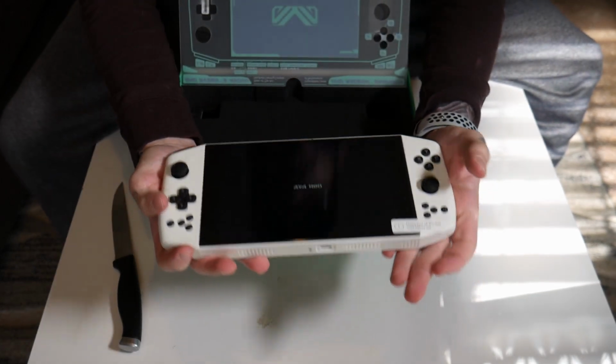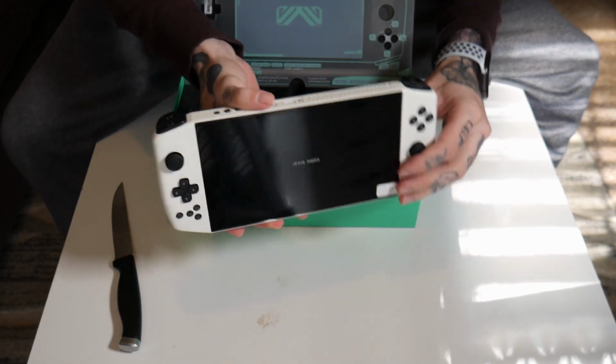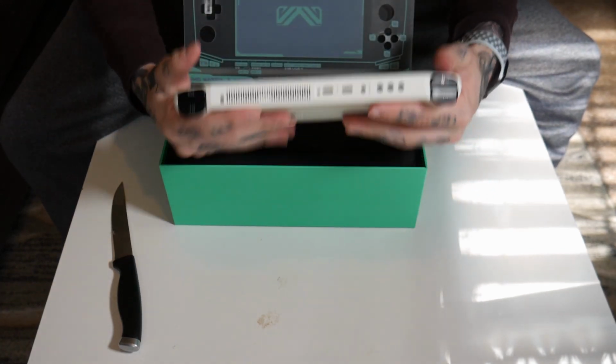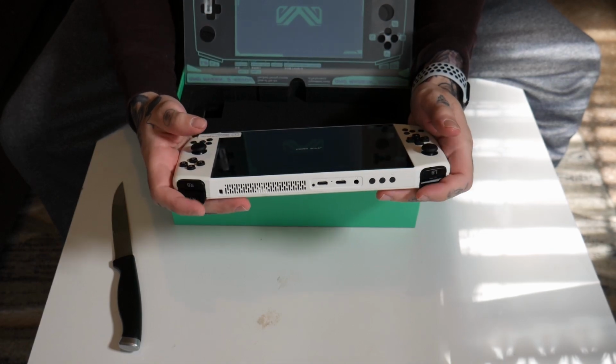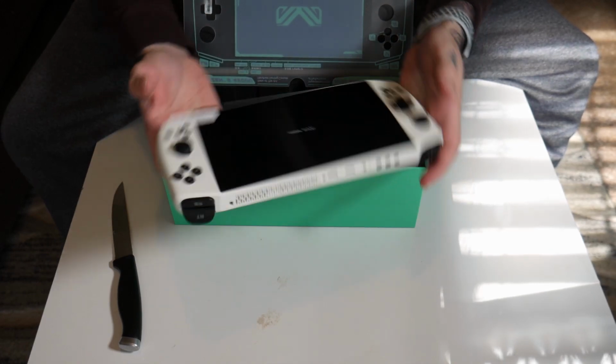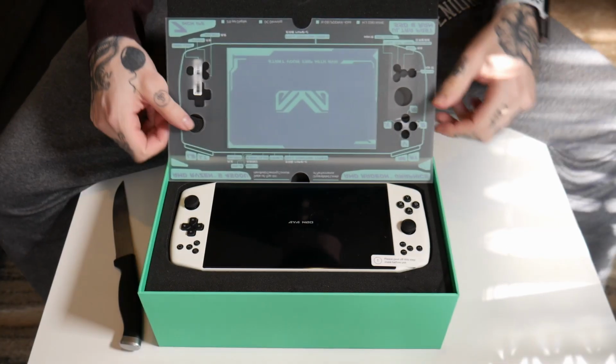So this is what it looks like. It says Aya Neo right here, and then look how it's chunky. It's pretty thick. I'm happy with this. The sticks feel really nice. The triggers are nice. Let me show you. Let's power it on. All right, so let's see what else is in this box.